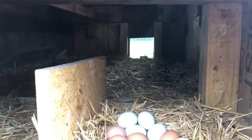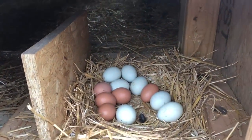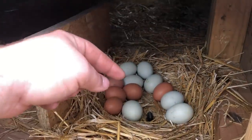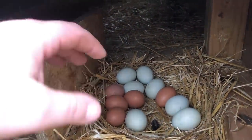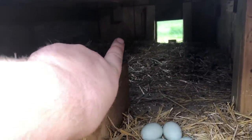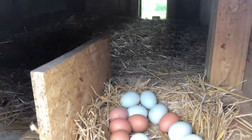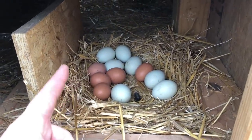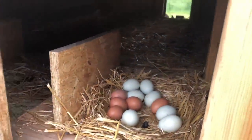The coop seems to be doing just fine. What's interesting is they only use this one nesting area. This one side's all they use. And if they don't use this, I have to leave an egg in here. I'll probably leave a golf ball in here or something. But if I take all these eggs out, they build their own nest back there in that corner, and they'll lay eggs over there. And then I have to go in and reach my arm through, and it's a pain in the butt. But if I leave eggs here or a golf ball or something, then they come over here and lay eggs. So that's what we're going to have to do.